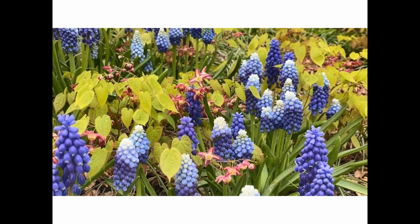So when you're laying out your bulbs, you have to think of all of those little moments that you get in all of these different combinations, even if it's with the perennials and the bulbs there.